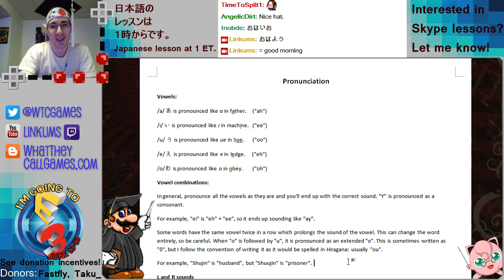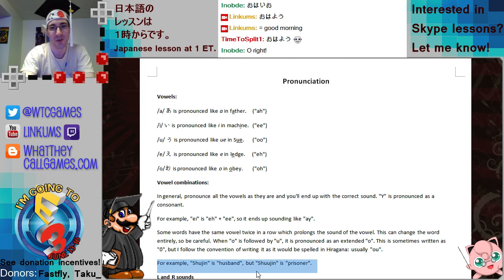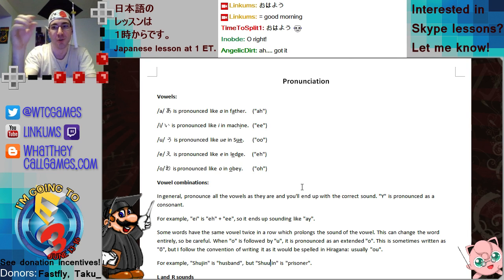So I was saying you can combine these things. But sometimes you can combine the same letter or an OU in a row, or EI kind of does a similar thing. And that sort of extends the sound of the vowel. So there's a couple words like this, shujin and shujin, with the double U here. And you hold the sound of the vowel longer, so that's another thing to keep in mind. Sometimes that's written with a line over it, like if there's an O, if you're reading it, they have it spelled out in English letters. They might have an O with a line over it, or in Japanese it would be spelled OU probably. And so that just means you hold the sound longer.